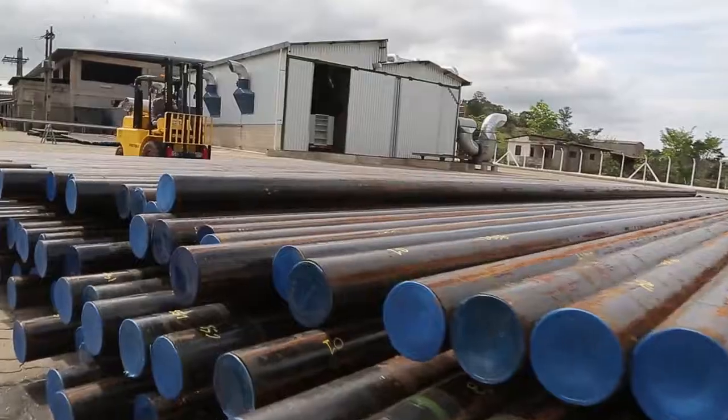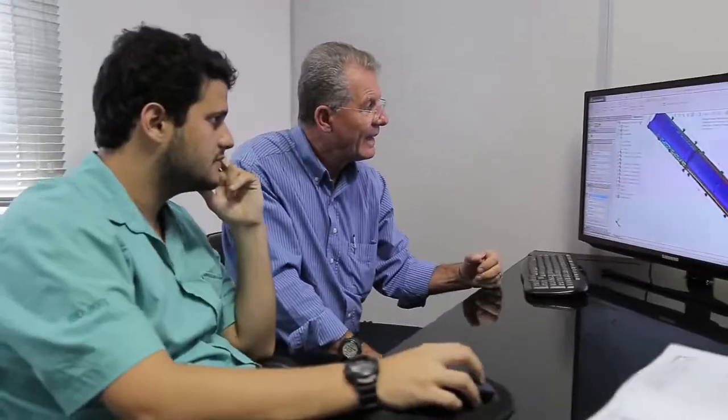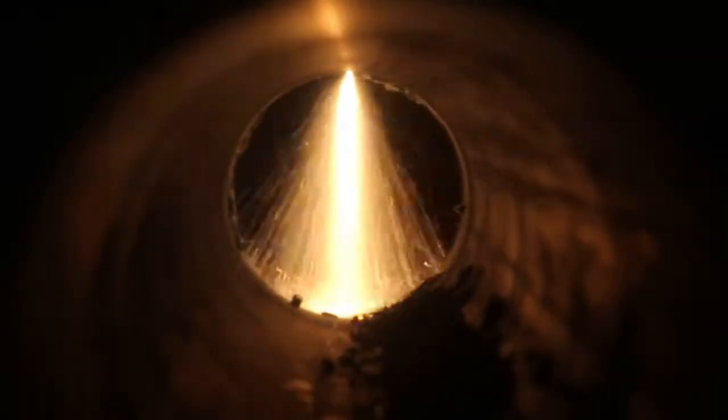With over 15 years experience in high precision laser cut slotted liners and world-class manufacturing facilities, CPT provides a totally different kind of sand control that now has water and gas control technology.